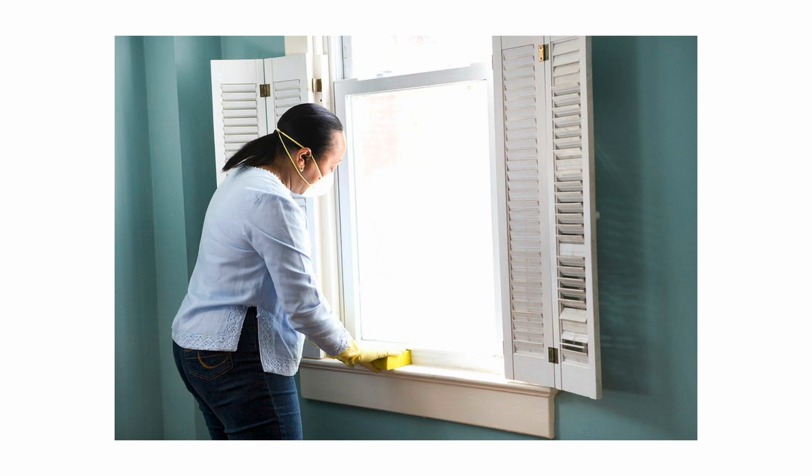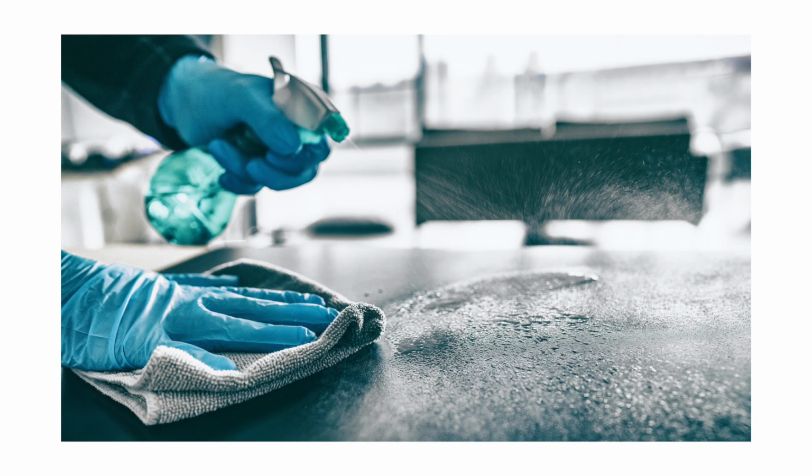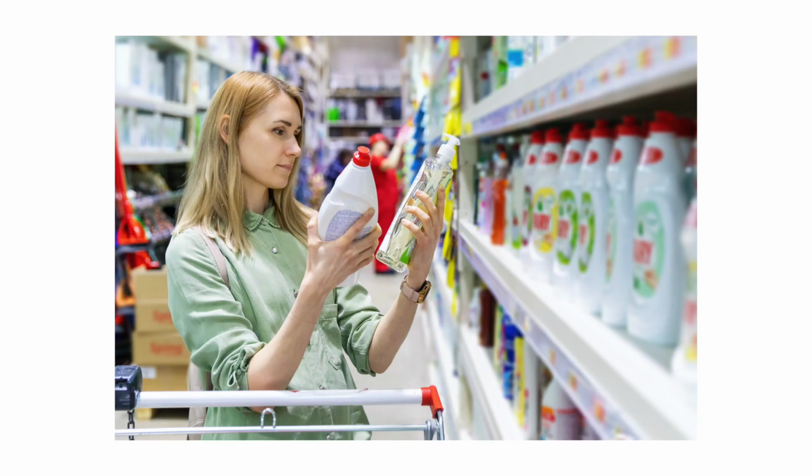Remember, it is a two-step process. First, clean to remove surface dirt, then apply disinfectant. Cleaning alone will not disinfect viruses and surfaces. Disinfectants alone do not remove surface dirt. Read product labels before making purchases so you can tell the difference between cleaners, sanitizers, and disinfectants.